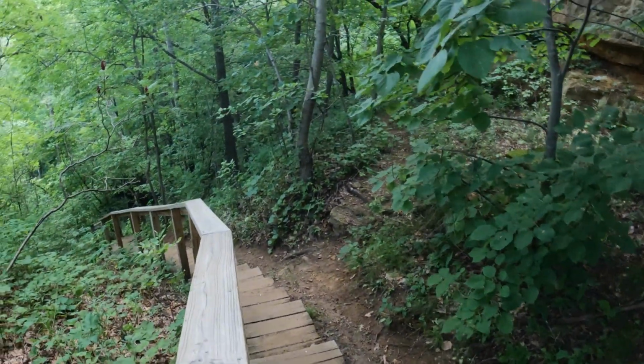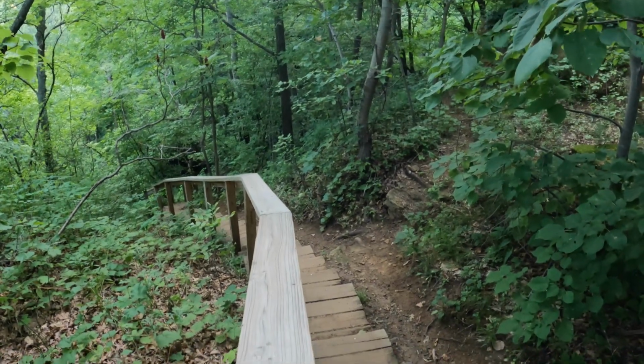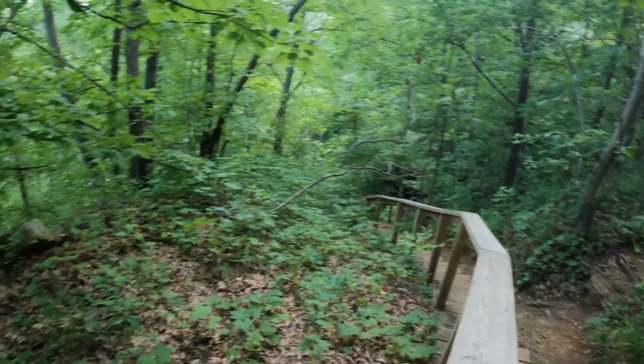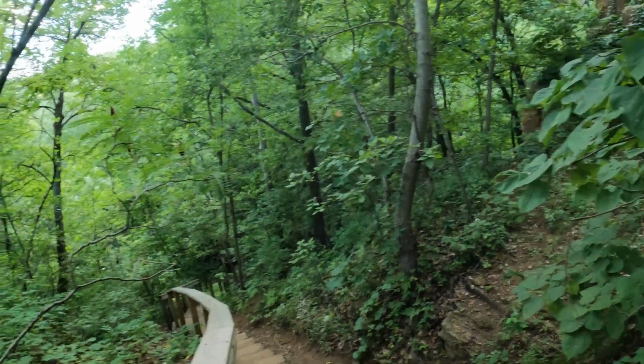Huh, so this is interesting. So the trail just kind of ends. I'm curious as to where the railroad went. Maybe there was a big truss bridge here or something at one point. But yeah, so down the stairs we go. Like I said, a good 150 feet. I'm gonna count stairs.